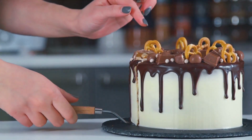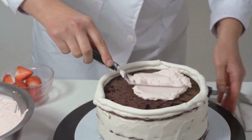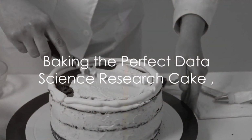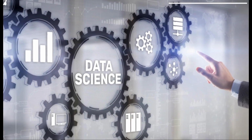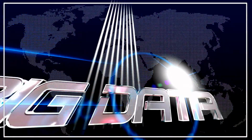But the reward at the end, be it a delicious cake or groundbreaking research, is absolutely worth it. Each step is crucial in baking the perfect data science research cake. You may ask, why is data science research important? Well, let's dive into that question.